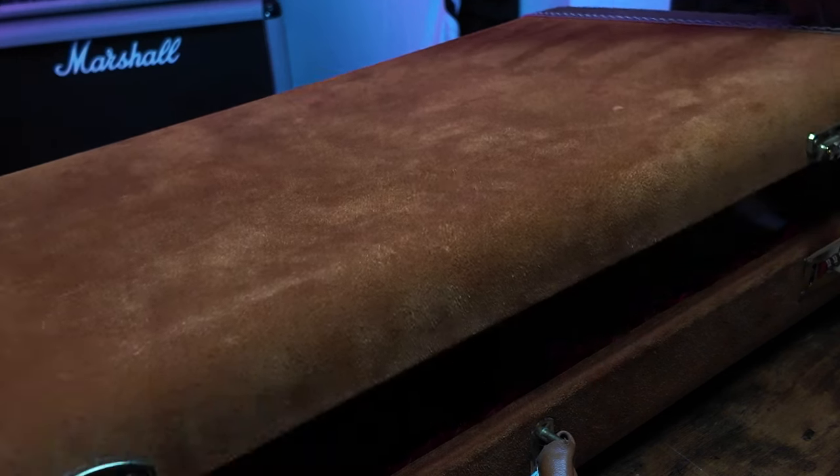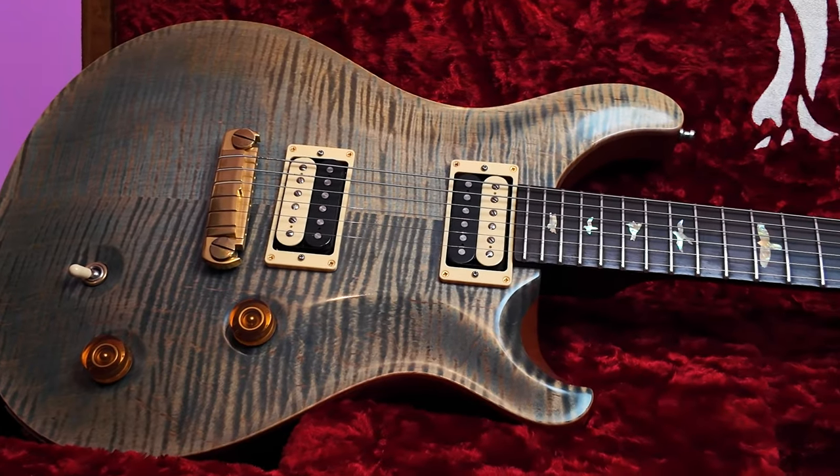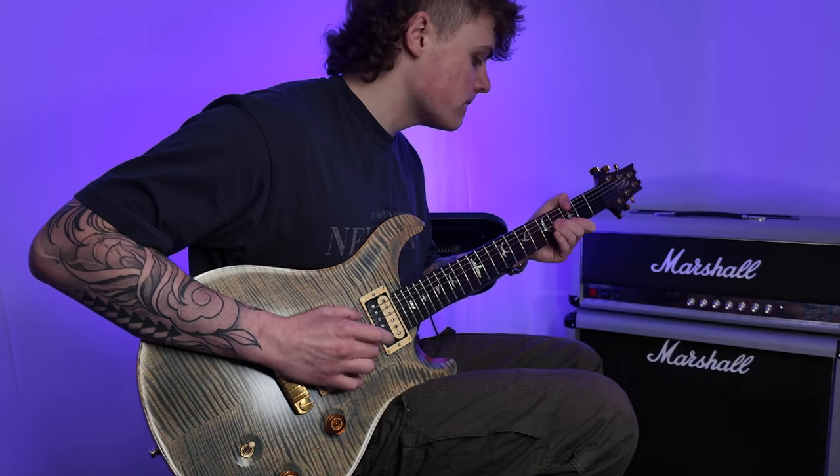I found a guitar that was owned by Mr. Paul Reed Smith himself. Yeah, this guy. So I better show you how it sounds. Let's get started.